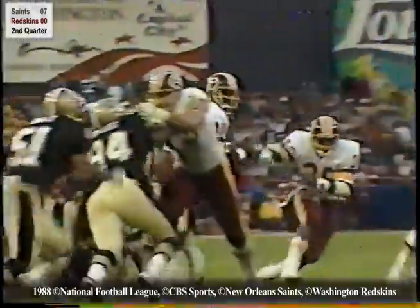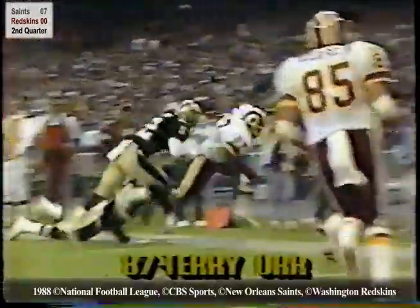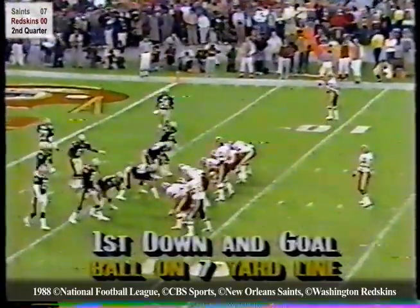You can see again they've been so successful running the ball. As you said, it's been a 14 play drive, this being the 15th play. I think what they've done is they brought that Saint defense in. They've got them bunched in. Now they're all worrying about the run, and they were able to get Terry Orr out there in the flat and a little rollout pass.